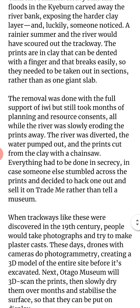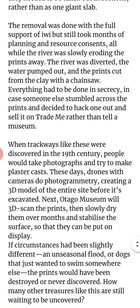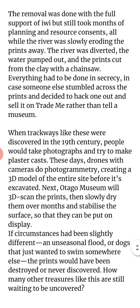The prints are in clay that can be dented with a finger, and that breaks easily, so they needed to be taken out in sections rather than one giant slab. The removal was done with the full support of iwi, but still took months of planning and resource consents, all while the river was slowly eroding the prints away.